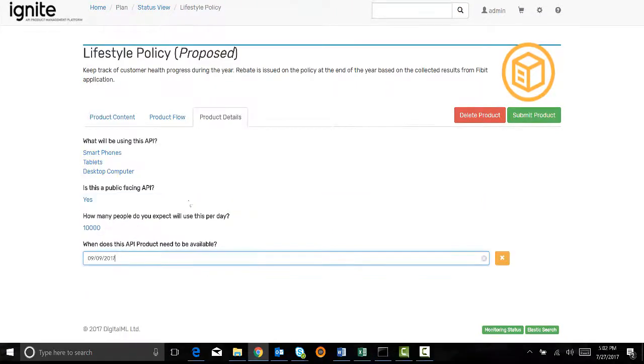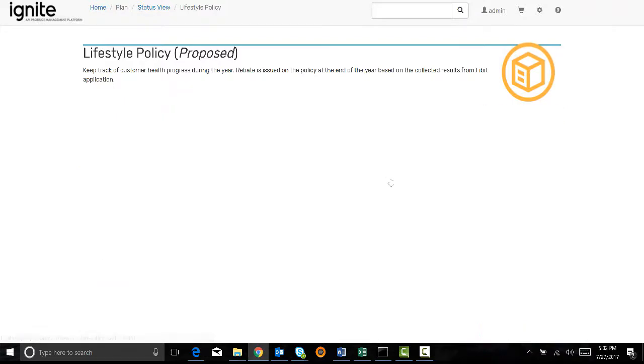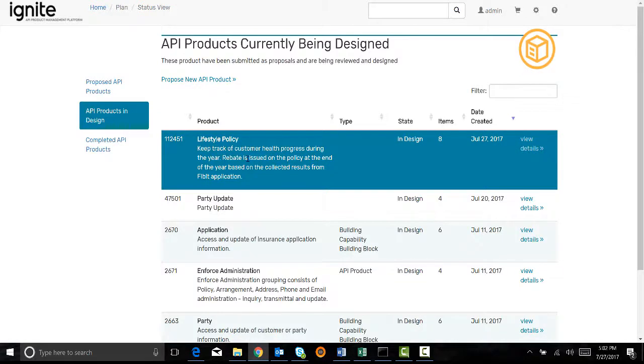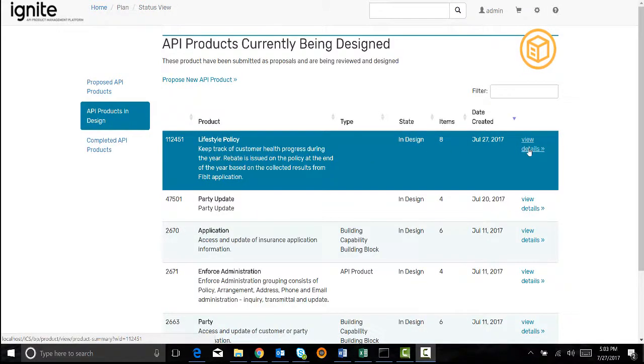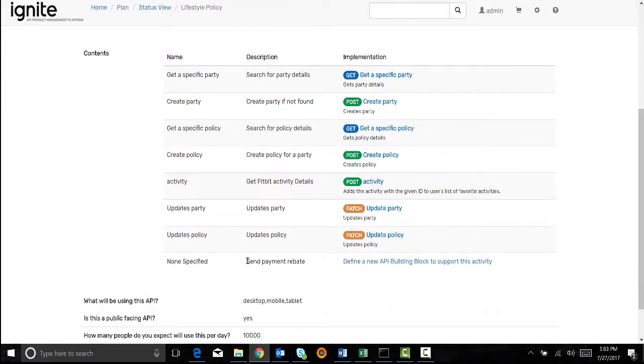All of these guides that you are seeing are easily customizable to support each enterprise's different requirements. We call them accelerators. So when the request to propose a new API product is complete, it's submitted for a detailed design review. The designer can then pick this request up and immediately see what the business is asking for. They can see that the proposed API product is mainly reusing existing API methods, but there is one that needs to be built. In this example, the payment refund API.